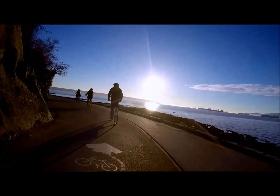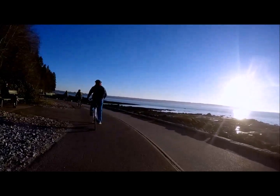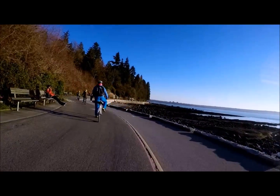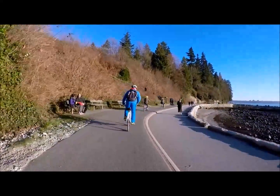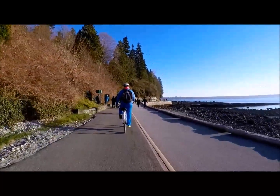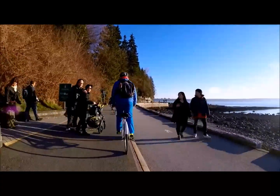You'll also start seeing more and more people sitting on benches along this side, and that's because there's more sunlight over here, and people just like to sit and enjoy the sun, enjoy it coming up, moving, setting, enjoy the ships, enjoy people watching. So this is a great place to make your way over and just basically park yourself.